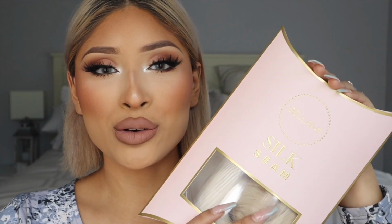It also says the Bellami silk seam hair extensions are hand processed using high quality, protein-rich 100% Remy human hair, and then it gives you instructions on how you are supposed to take care of them, which I really love because if you are purchasing extensions for the first time, you really want to know how to take care of your extensions because you are going to be investing a lot of money into them. But anyways, I really do love the packaging of this. I feel like it is so cute. I like this one better actually than the original extensions' packaging.